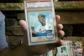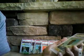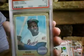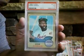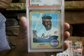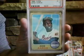68 Aaron. I predicted a 4. It got a 3. I think looking at it at a bunch of different angles, it wasn't really a crease. It's almost like a factory paper imperfection that goes up one of the sides, pretty much up the whole card. So that could have been it. It does have a small corner crease, so it could have been enough to take it to a 3. But it's one of my favorite Aarons. I don't know why. I like the 68s a lot, but it's just a neat pose. Just such a sharp card. So that one, again, just a point off.